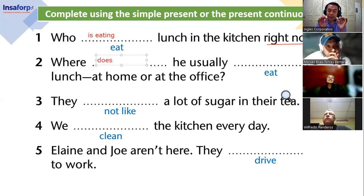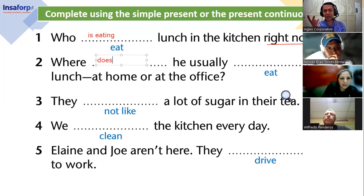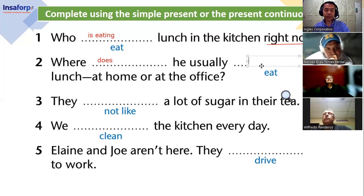Where does, right? Remember, in the simple present, we don't say is, are. Aquí es donde entramos en confusión, porque ustedes van a estar preguntando, bueno, ¿cuándo se usa do? ¿Cuándo se usa das? ¿Cuándo es don't? ¿Cuándo es aren't? ¿Cuándo es isn't? Right? Se mezclan ahí los dos temas. Así que con cuidadito, vamos a ir. Ya solo nos quedan unos 5 minutitos, pero terminemos esto. Where does he usually? Eat or eats? Only eat, right? Because we use the auxiliary does.